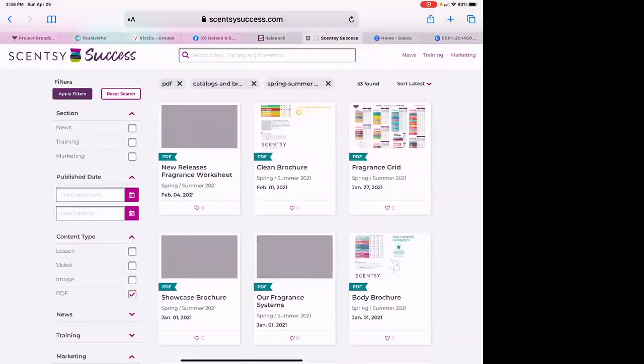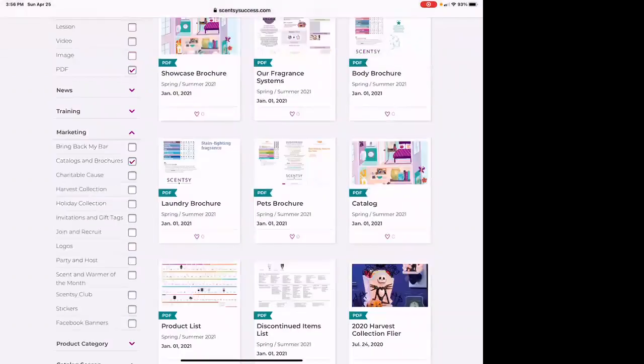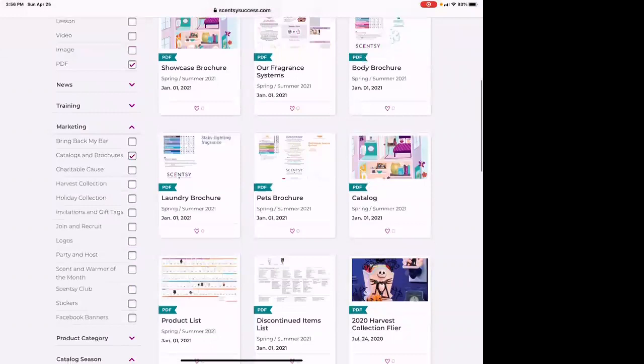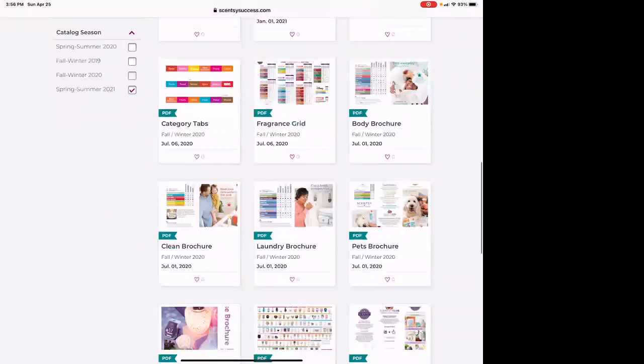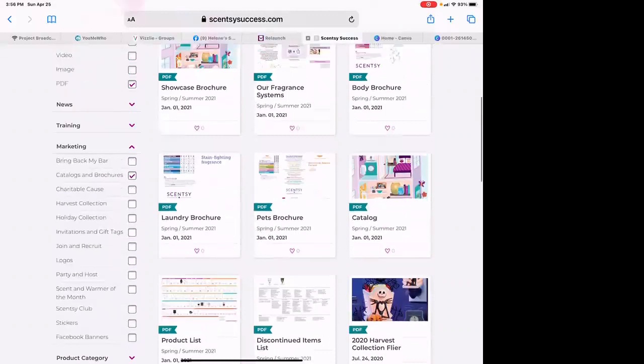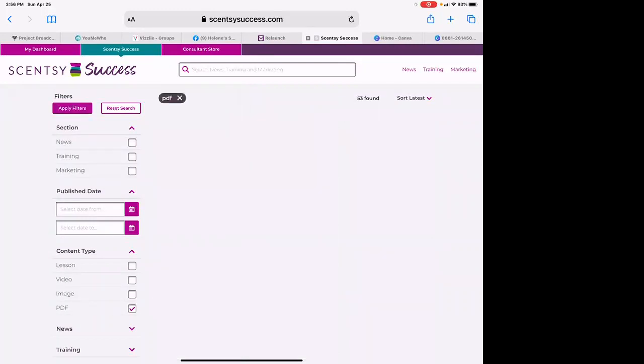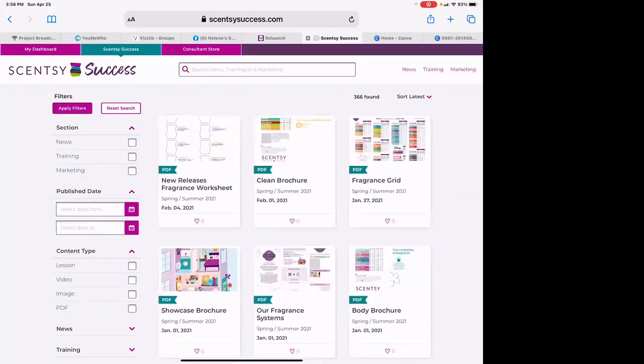Voila, here we go again. Guess what, guys? We are going to find all of our different brochures, including the Spring, Summer 2021 catalog. So here's where you have that information and can access it to share with your customers and or however you might need. All righty, next up, let's talk about what I feel is one of the most valuable tools that Scentsy consultants have access to.